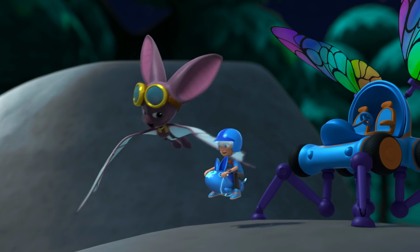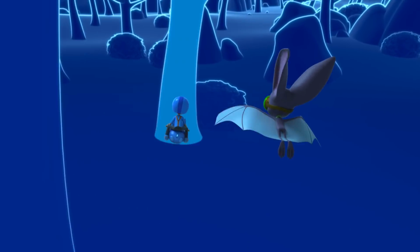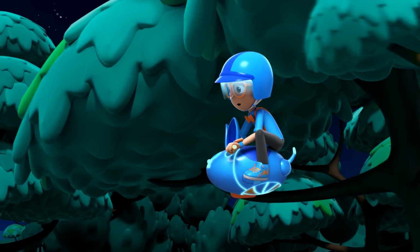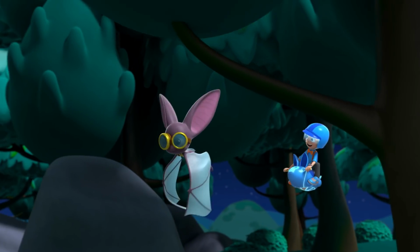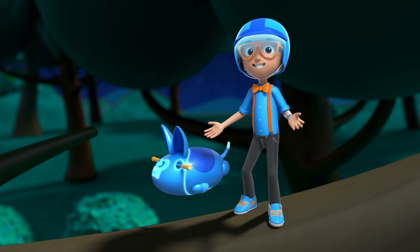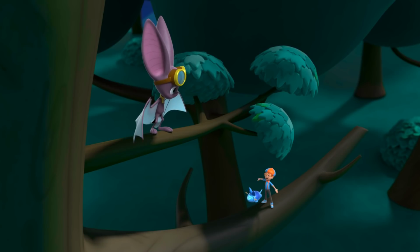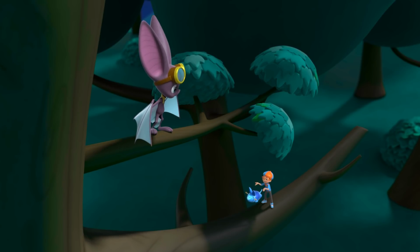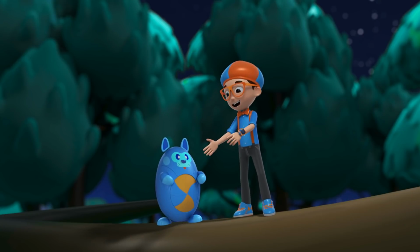Whoa! Let's fly! Whoa! Yeah! Whee! Nice flying, guys. Thanks! And I have the answer to my question. How do bats fly in the dark? Echolocation! Bats make high-pitched sounds that bounce off objects and echo, so they can safely hear where they're at in the dark. Upload answer, Debo.